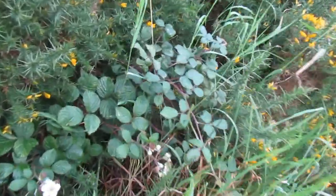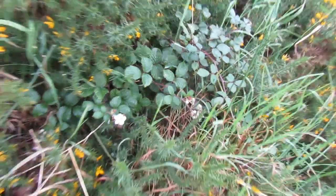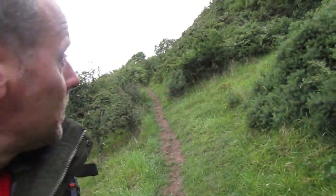You can also see down there some brambles coming through. So it just goes to show, at this time of the year, there is plenty of edibles about. We found within, I don't know, 200 metres, we found sorrel, gorse and brambles. Alright, the brambles aren't ready for eating yet, but the flowers you could probably eat. So yeah, we'll just continue on up there, I think.